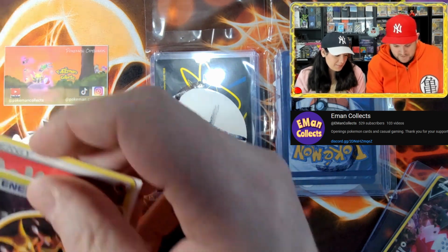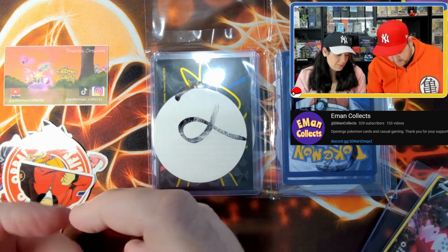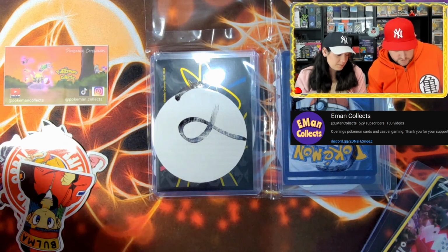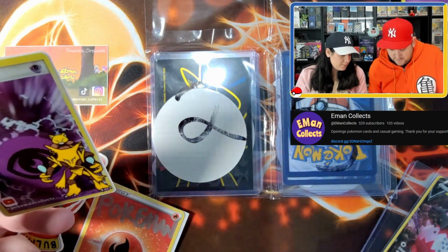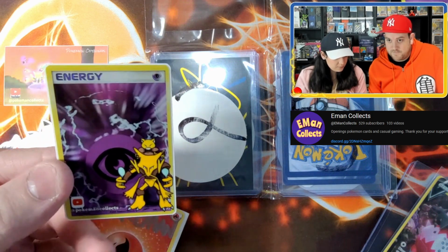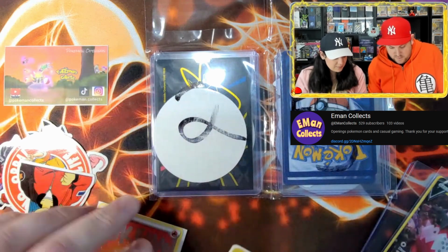What you got? Side energy. This is going in the binder. I don't want to mess it up too much. Signed energy, a sticker, and then another energy he made. Awesome. I'm failing with the camera today. I apologize, I'm a little sleep deprived. It's nice. All going in the binder.